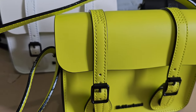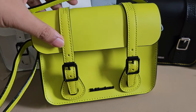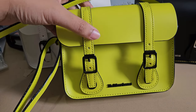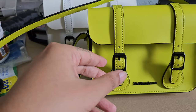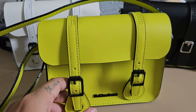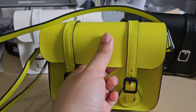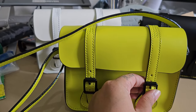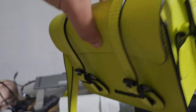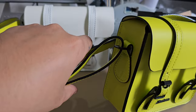So I first had this satchel bag by Dr. Martens. I had this yellow one since June 3, 2023. So it's been, I think, more than 20 days now, and I have used it once during our family day from my work. I have only used this once, and it was really cute. I got a lot of compliments with it. People were like, wow, that's so cute, where did you get it from?